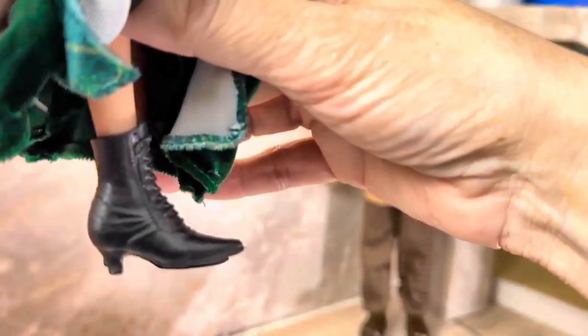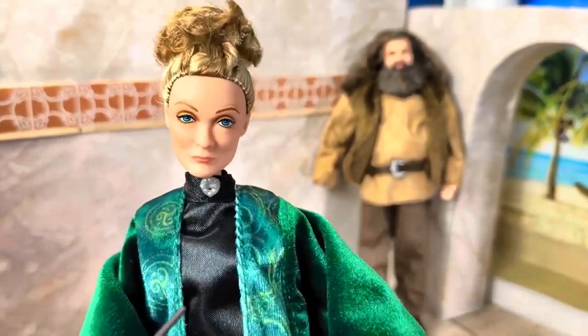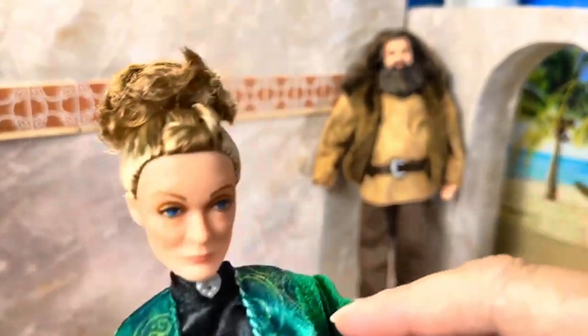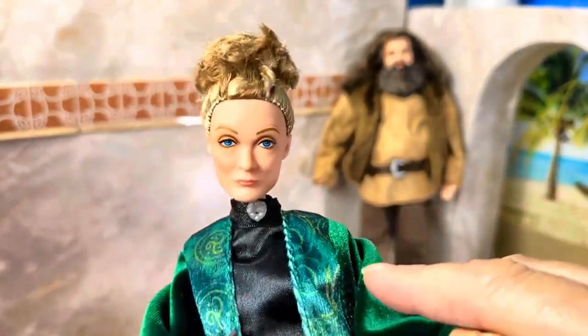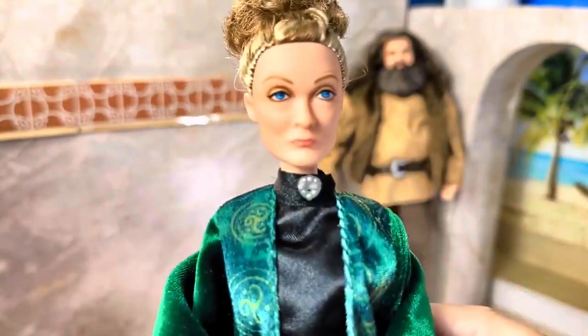And look at her boots. Those are witchy boots. But definitely need her, she's got another job to do very soon, in fact. But look at that. Oh, I love her. I love her. And I wanted a grandma in the neighborhood, so she's grandma.